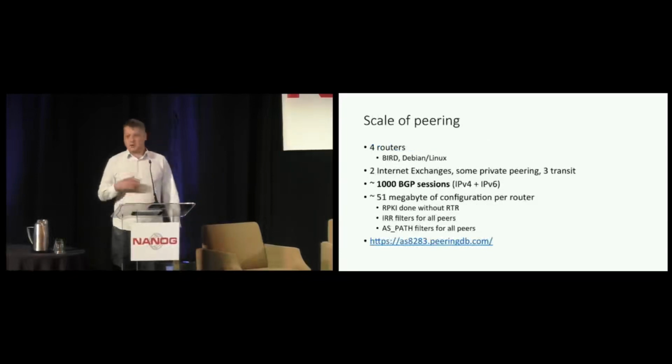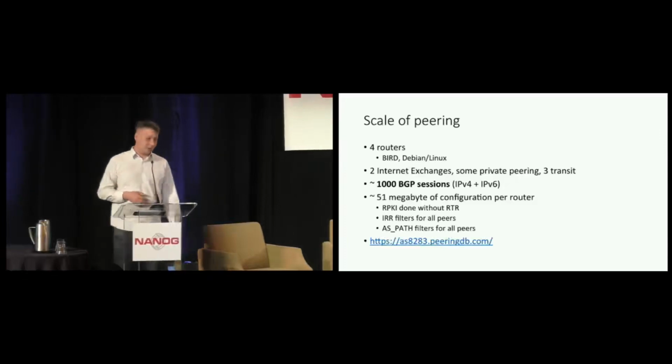ColoClue's network pushes through, say, 100 megabit, so traffic-wise, it's not very impressive. But we are present at 2 internet exchanges, AM6 and NOIX, and the totality of V4 and V6 eBGP sessions is almost 1,000 sessions. Our router configs are roughly 51 megabytes because I'm doing kinky things, like there's a full RPKI database in there, and we generate strict filters for every eBGP peer.